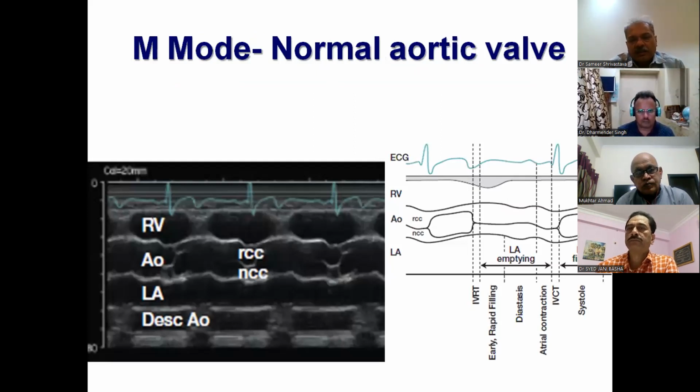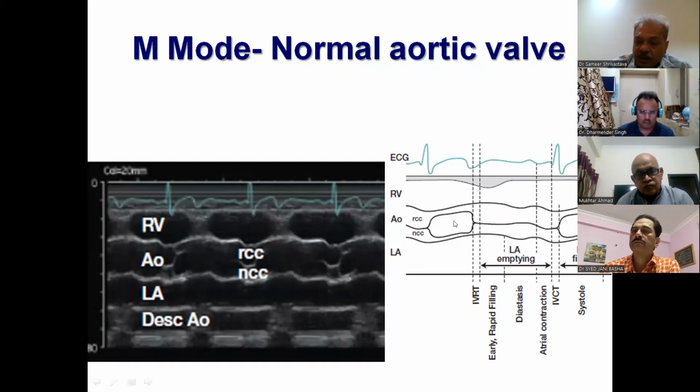This is a classical M-mode of a normal aortic valve, and in this aortic valve, if you look at it, the RCC and the NCC open up in a box shape, and it is important that you time it, because there are several times that there will be a premature closure of the aortic valve, or there can be a mid-systolic closure of the aortic valve. If it is a mid-systolic closure of the aortic valve, hunt for hypertrophic obstructive cardiomyopathy.